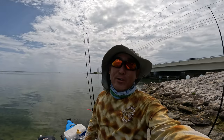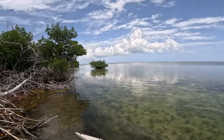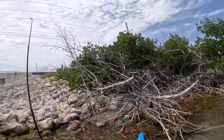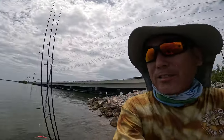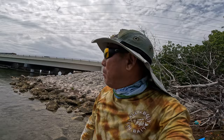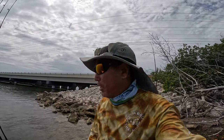Hey everybody, how we doing today? Beautiful day here in the Florida Keys. It's a bit cloudy and a bit windy, especially on the northern side, the Gulf side. It's kind of blowy right now, so I'm hiding out over here. But today we are out for those mangrove snappers to run on the air fryer. So I need a couple of 12 inches or so would be good. Maybe one, maybe two. We'll have to see how it goes.